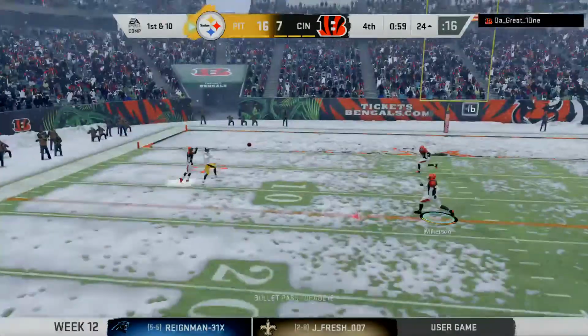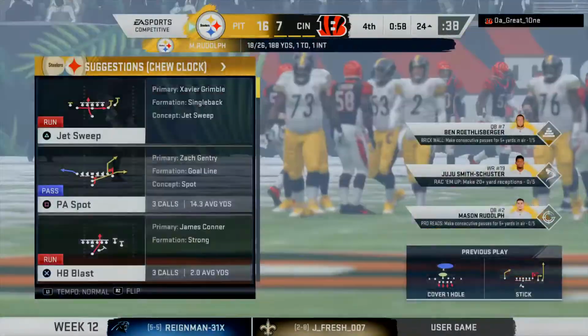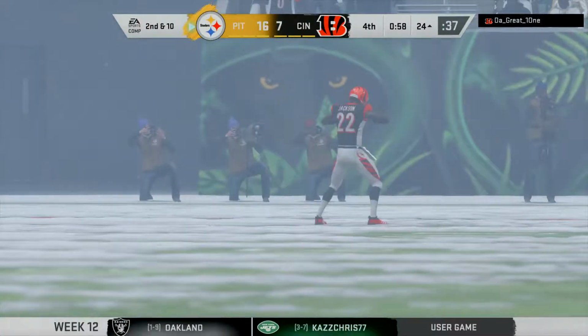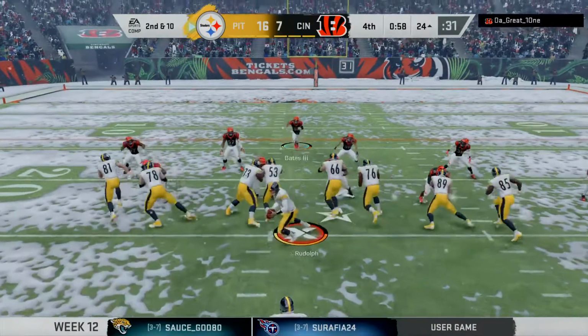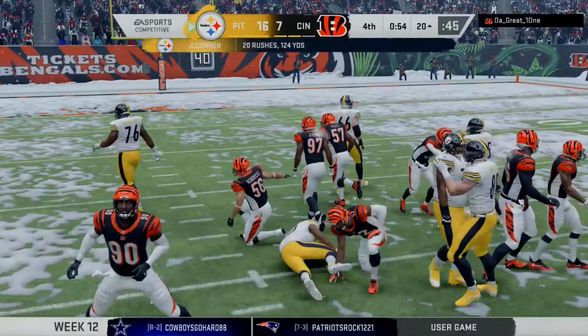Rudolph. And this will be incomplete. Physical play on the football there, and it's second down. The positioning here is key. As a defensive back, you're taught 99% of the time, make a play on the football. But in this case, making a play on the man was all the difference. That's what forced the incompletion.